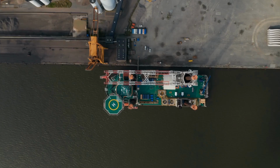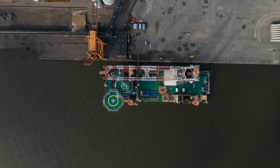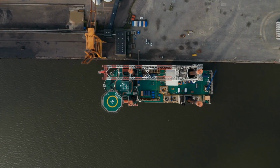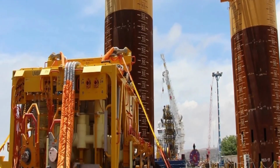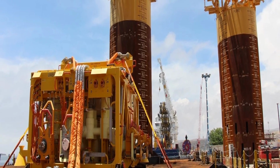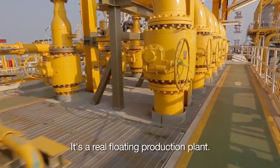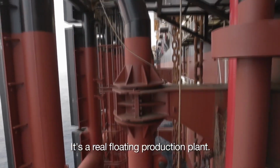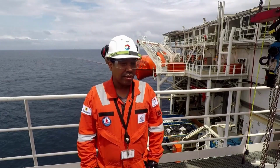Total Exploration and Production Angola, 40%, operator, Equinor, 23.33%, ExxonMobil, 20%, and BP, 16.67%, all share ownership of the block. In May 2018, Total and the remaining field partners made a final investment decision about the field's development.